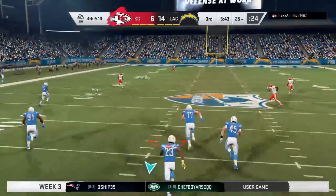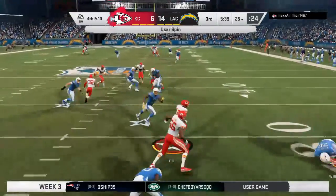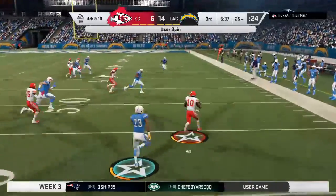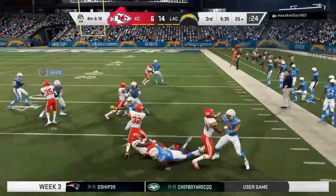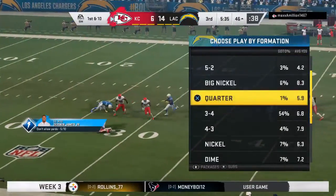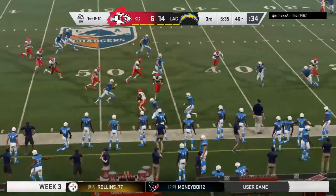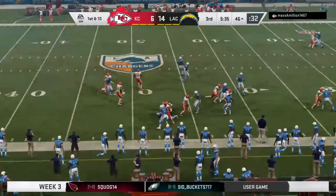46 on his first kick. This one in that neighborhood as well. Here's Hill on the return. A great return there, bobbing and weaving his way for 31 yards. And the Chiefs will have excellent field position here as they take over.